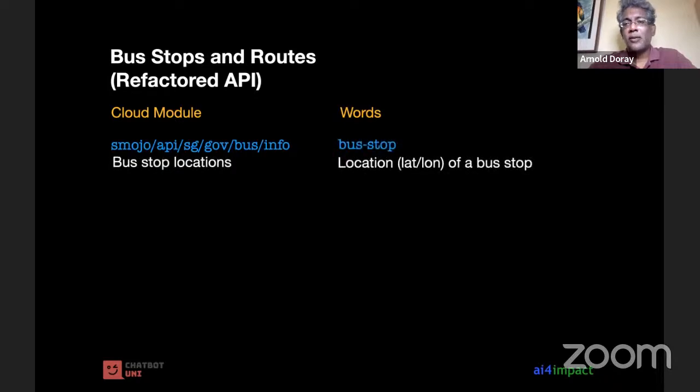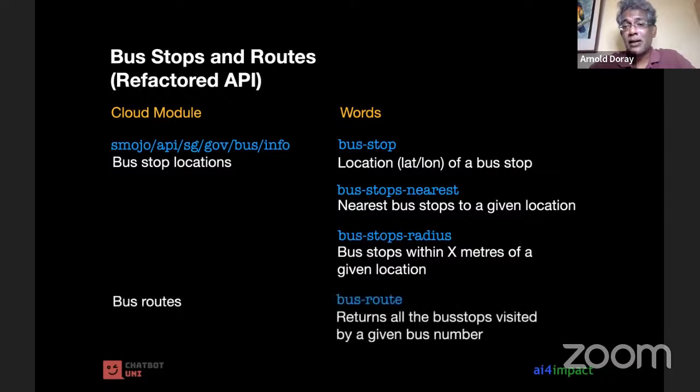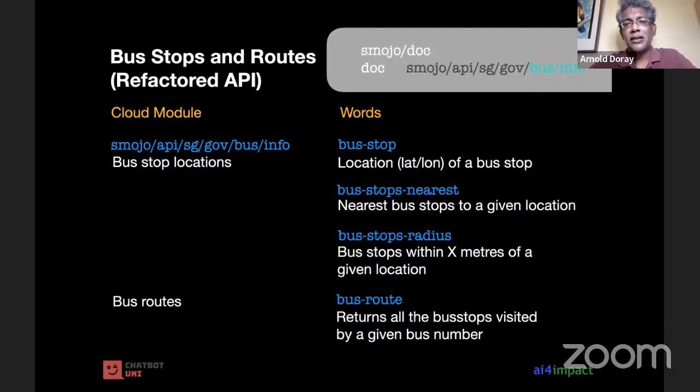And you've got bus stops, plural, nearest, which tells you what the nearest bus stops are, regardless of what the distance is like, just the n nearest, okay? Then you've got bus stops within a certain radius, like 100 meters, 10 meters, and so on, okay? And the details, and you've got bus routes also, so you can actually look at, for this bus service, let's say service number 10, what are all the stops, when will the buses arrive at that particular stop, and when's the first and last buses for various days like weekdays, Sundays, etc. Okay, so all that stuff is available, and the documentation is under bus/info.